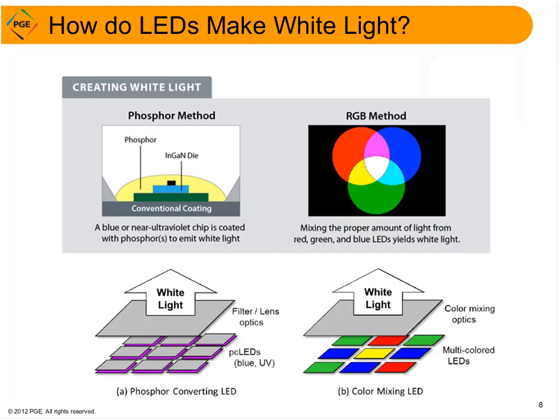So how do LEDs make white light? Well, there's two main ways that you can do this. The most common and least expensive way is on the left, and that is to take a blue or a violet LED and then coat it with phosphor similar to the ones used for fluorescent lighting. The other method you see on the right combines red, green, and blue LEDs, and sometimes some other colors. By varying the intensity of each LED, you can not only create various shades of white, but also any other color. And this method is primarily used in theatrical lighting.